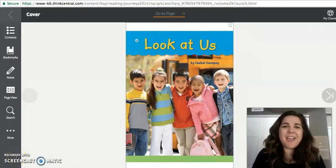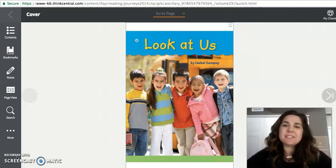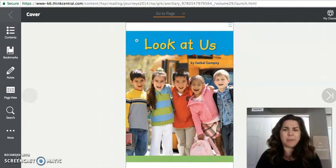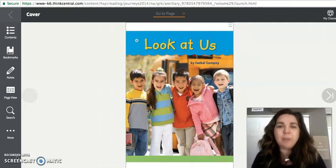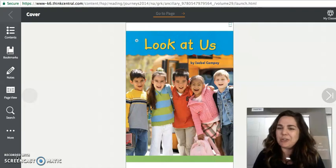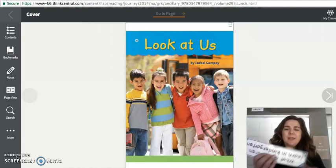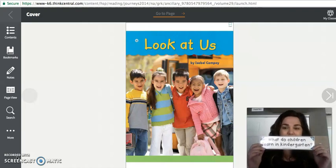Hello, kindergarten. Our next book is called Look at Us. This is an informational text, and it is a bit different than Baby Brains. So this is a real story with real photographs. The author is Isabel Campoy, and as you can see just on the cover page, this looks like a bunch of students, kindergartners, maybe it's first graders, I think it's kindergartners, and we're going to read and make a connection to our essential question: what do children learn in kindergarten?